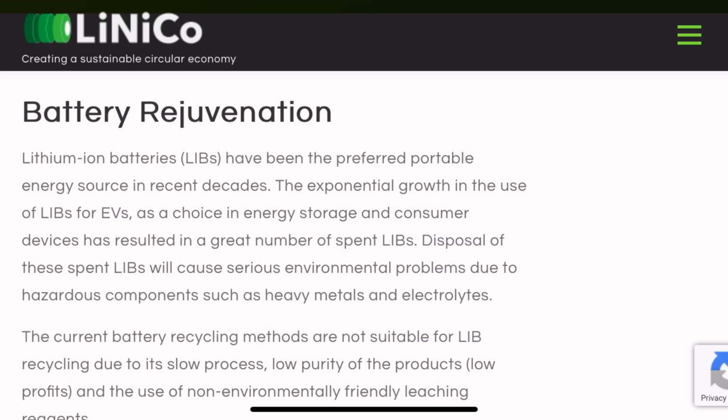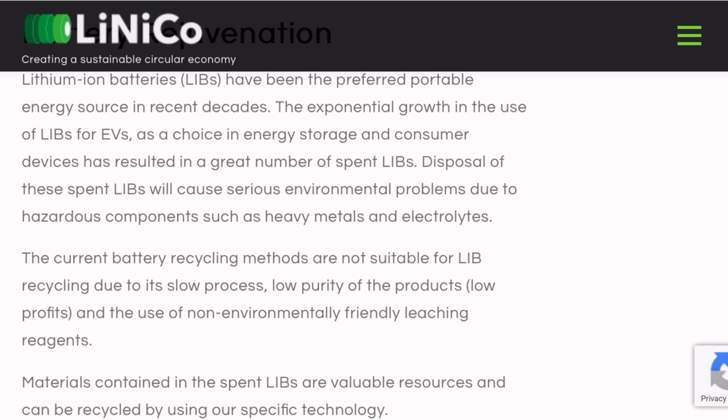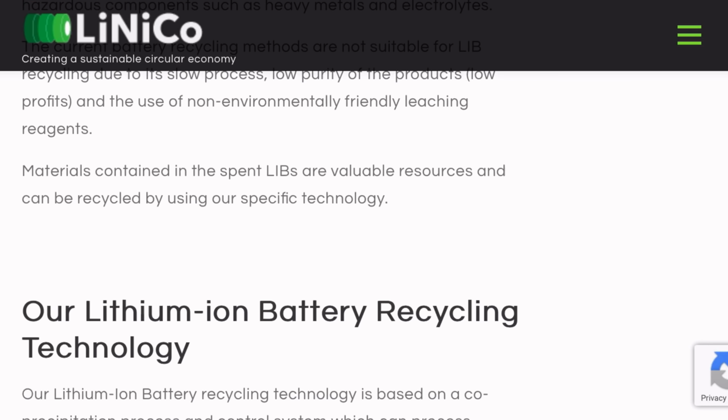Lithium-ion batteries have been the preferred portable energy source in recent decades. The exponential growth in the use of lithium-ion batteries for electric vehicles, as a choice in energy storage, and consumer devices has resulted in a great number of spent lithium-ion batteries. Disposal of these spent batteries will cause a serious environmental problem due to hazardous components such as heavy metals and electrolytes. The current battery recycling methods are not suitable for lithium battery recycling due to their slow process, low purity of the products, low profits, and the use of non-environmentally friendly leaching reagents. Materials contained in the spent lithium-ion batteries are valuable resources and can be recycled by using our specific technology.